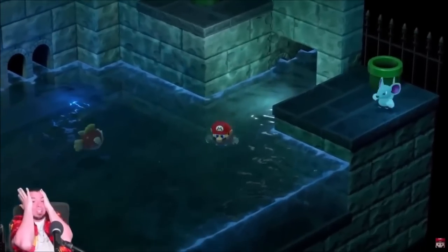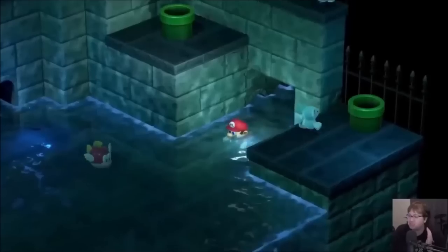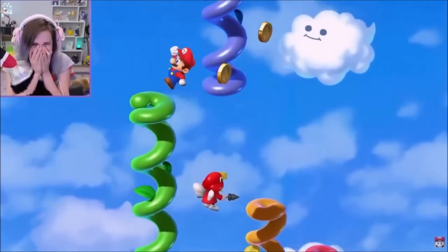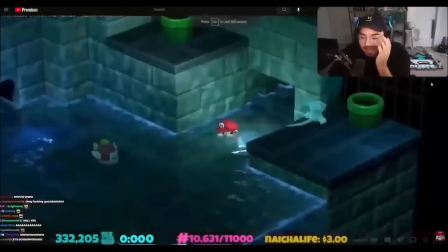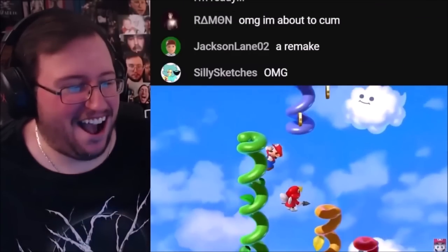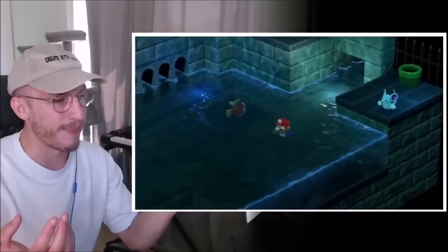$70 and I'm gonna spend it as fast as I fucking can. Oh my god, the depth perception's better now. Finally. Oh my god, this is the best Direct. Oh my god, look how good this looks. What the fuck, I can't believe they did this.